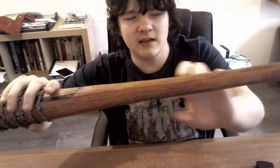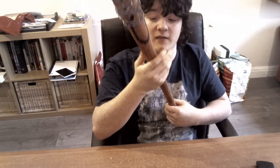There's a line here, and then there's another one kind of here. So it looks like they created this bit first, then this bit, and then the main bit. So if you were to hit someone with this, like hold it here and proper bash someone on the head with it, it would probably snap into 2 pieces and you'd have to fix it.